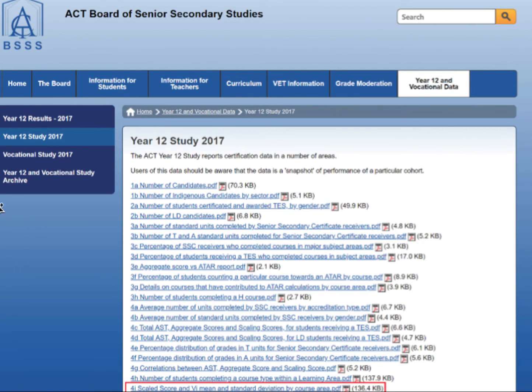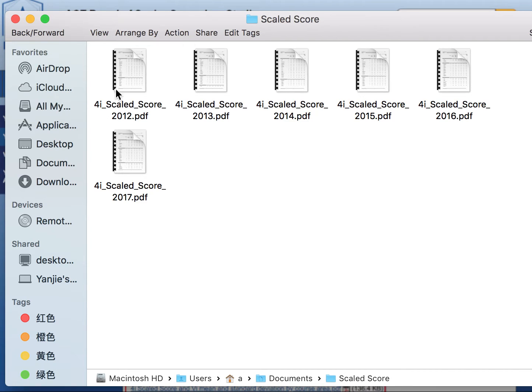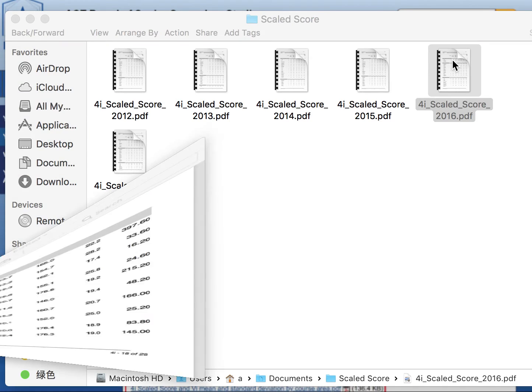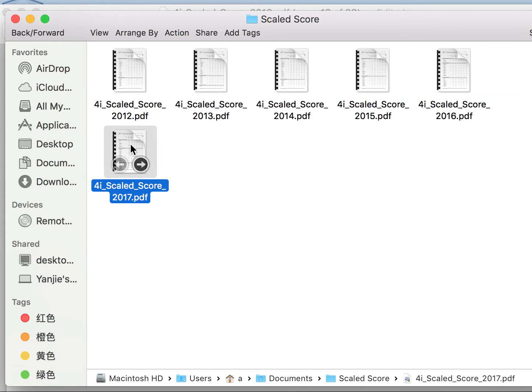I have already downloaded them onto my computer. So here are the scaled scores. I have downloaded all the scaled scores from 2012 until 2017. Every single year it is different, but the general trend is exactly the same. We'll have a look at 2016, and we'll also have a look at 2017.